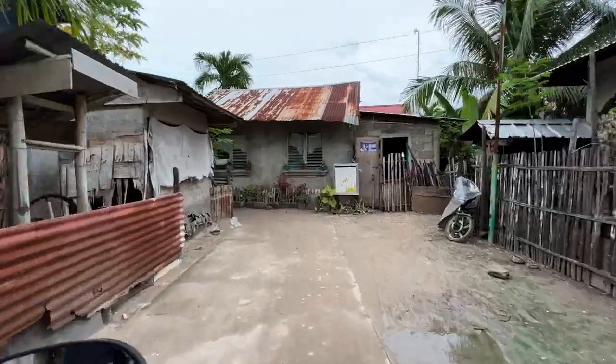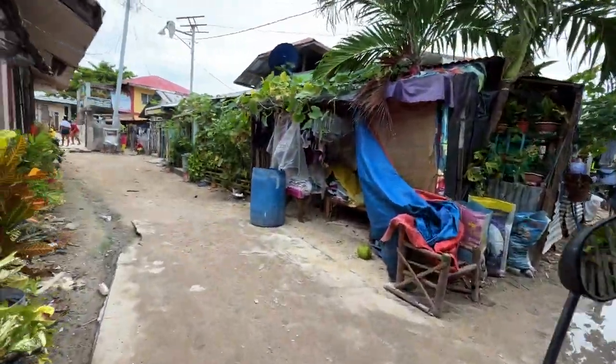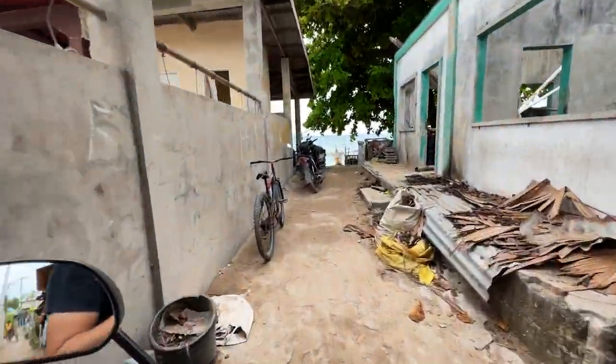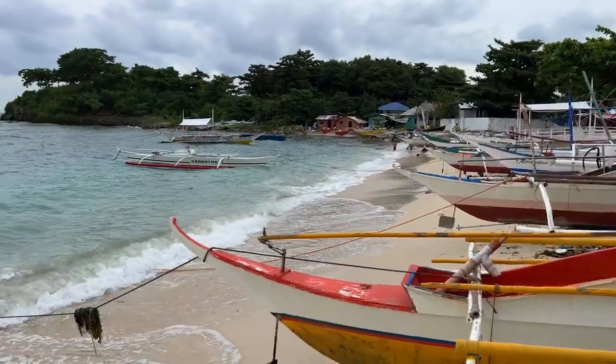All right, so we've come to a fork in the road, and we can go right to go to North Beach, or go left to go to Guimbitayan Beach, which is like this peninsula. So this is where one gets lost very easily. Okay, so I've arrived at another beach, which is close to Guimbitayan. Look how clear the waters are here.